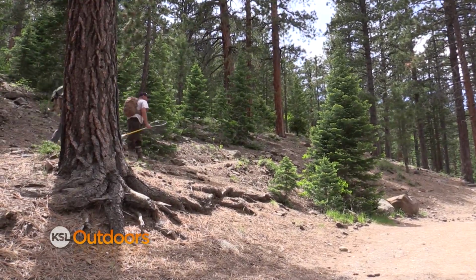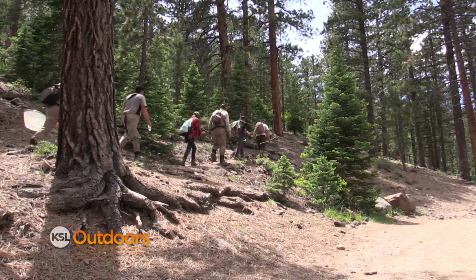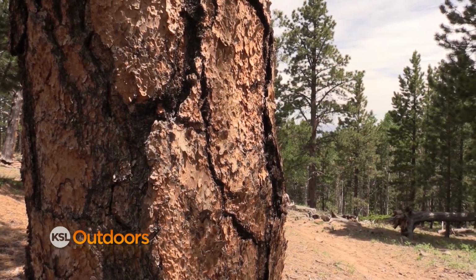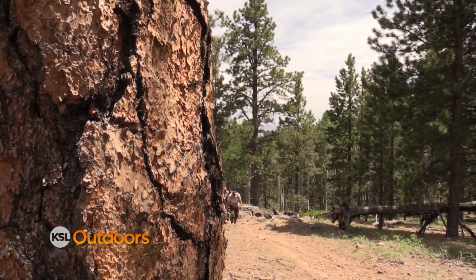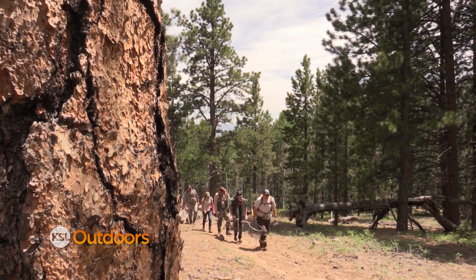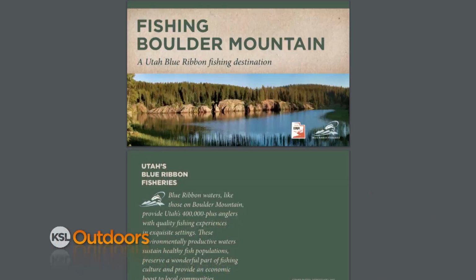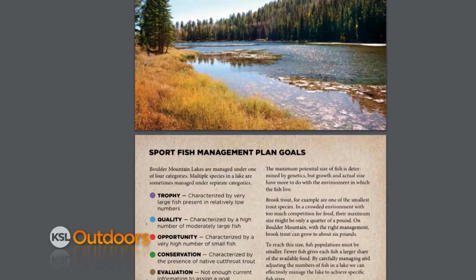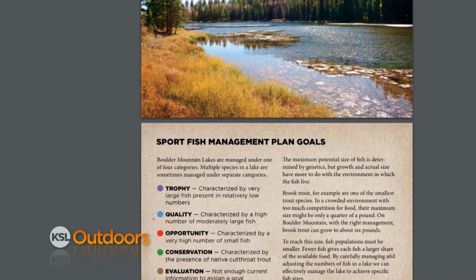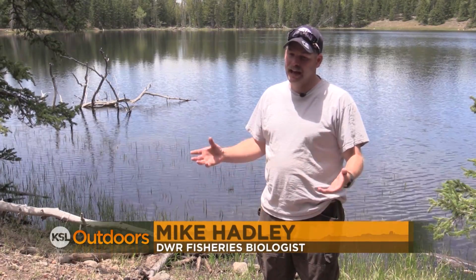At one time, Boulder Mountain lakes were managed primarily for brook trout, but biologists have found that some lakes are better suited for trophy hybrids such as splake and tiger trout. So a few years ago, a new plan was hatched for the 80 or so lakes the DWR manages here. And so we actually got together a committee made up mostly of fishermen and gave them some information they needed, and then they came up with ideas to help us manage every lake on Boulder Mountain. They helped us decide what kind of species were going to be in that lake, and then whether to manage those fish as trophy, quality sized, or just opportunity, lots of fish to catch. And so that plan we're putting into place now, and most of the actions that we use with that plan is actually adjusting stocking rates.